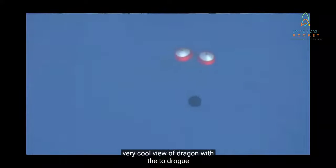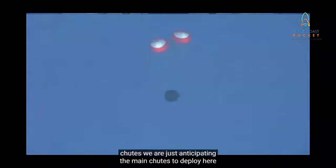Very cool view of Dragon with the 2 drogue chutes. We are just anticipating the main chutes to deploy here shortly.